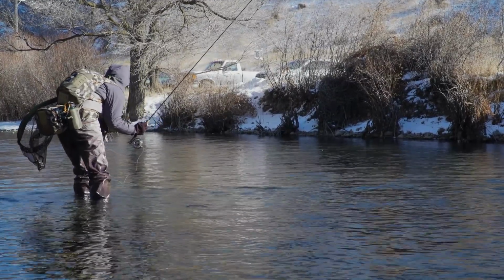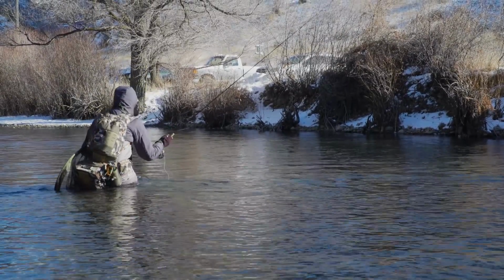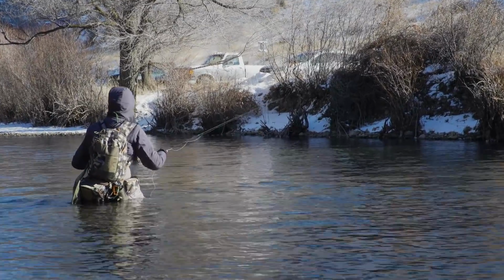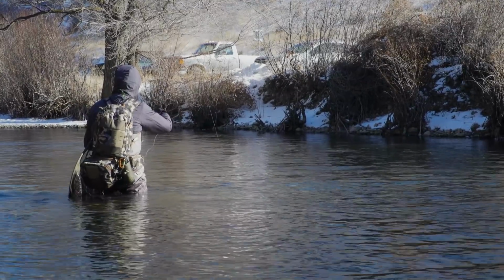It's always nice to see, even though it's not even 20 degrees out, there's still a few heads in the right water type. So there's a few midges around braving the freezing weather to hatch.